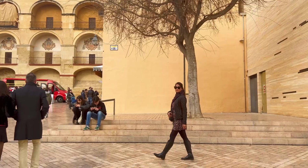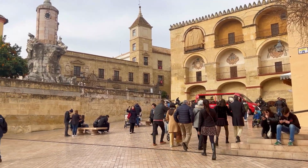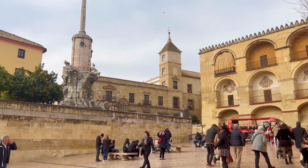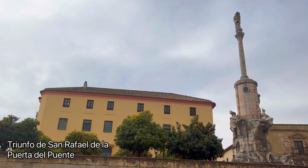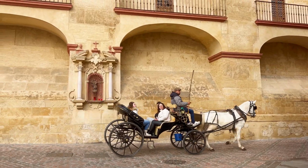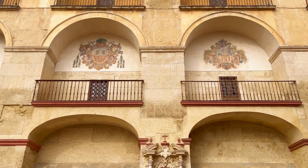And there is really a lot to see in the historic center, and we cannot possibly cover it all within the 30 minutes of this video. Instead, we will walk around, show you the scenery and point out the buildings and structures that celebrate Córdoba's rich heritage and the triumphs of its past.